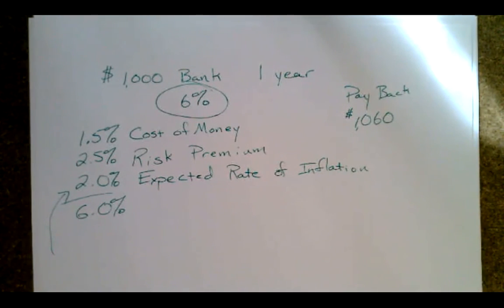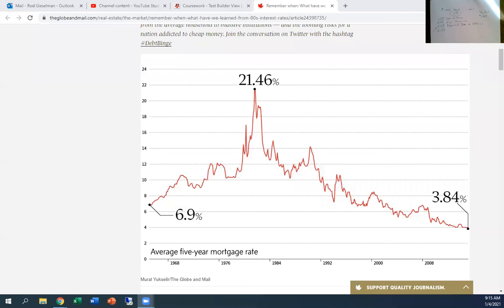You need to appreciate that right now, interest rates and the rate of inflation, but interest rates in particular, are at crazy, crazy low levels. Here's a chart of mortgage rates, the interest rate you'd have to pay... whoops, I'm sorry. Let me share my screen so you can see what I'm talking about. There we go.